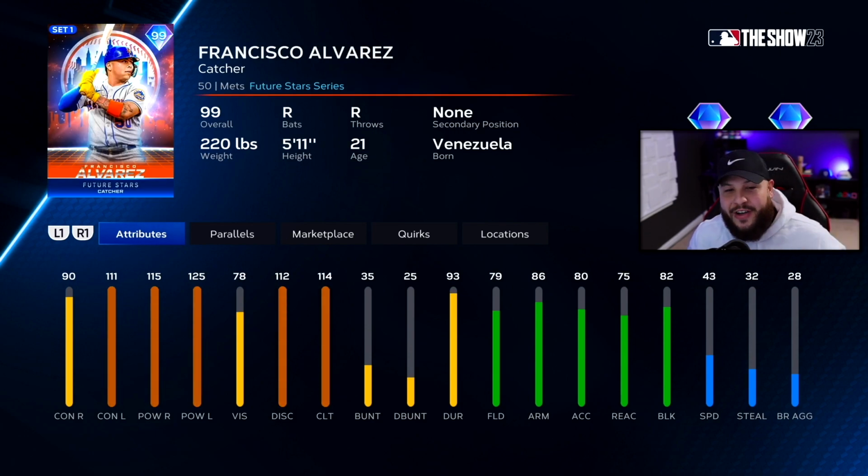Coming in at number 5, I'm giving it to Francisco Alvarez. Very good power, solid contact, and even better clutch. We're going to be focusing a lot on clutch because it is very important. You want the clutch rating to be very high when you come up with runners in scoring position. Fielding-wise, not elite, speed-wise, not elite. His swing is above average.